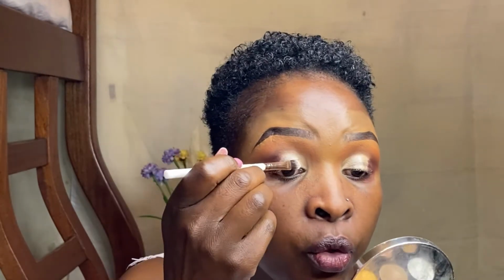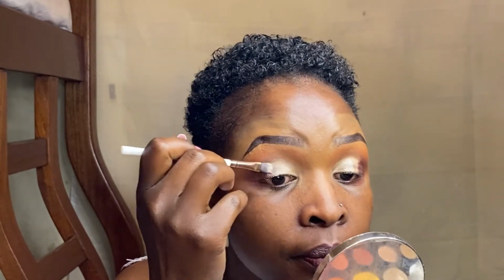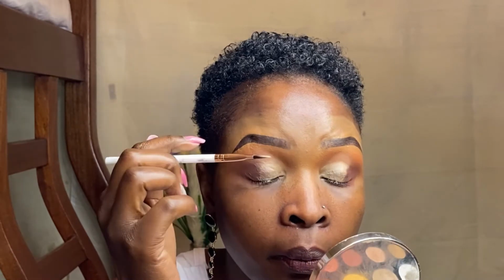The primer is getting tacky. Now you go in now with your glitter. So I'm going to take more of a flat brush, more of like a puffy brush, but a bit small, because it's a bit tacky. Then I'm going to start off with this.